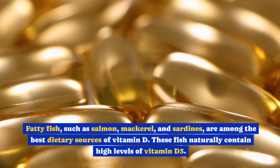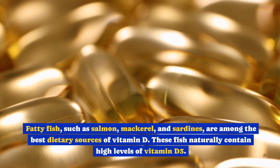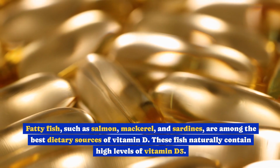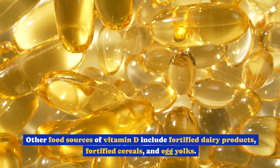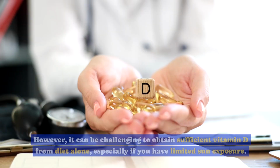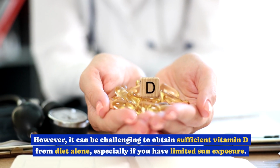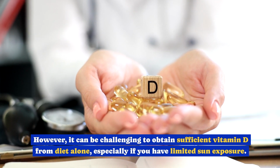Fatty fish, such as salmon, mackerel, and sardines, are among the best dietary sources of vitamin D. These fish naturally contain high levels of vitamin D3. Other food sources of vitamin D include fortified dairy products, fortified cereals, and egg yolks. However, it can be challenging to obtain sufficient vitamin D from diet alone, especially if you have limited sun exposure.